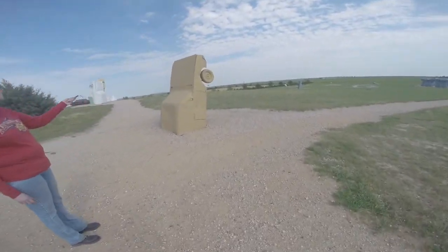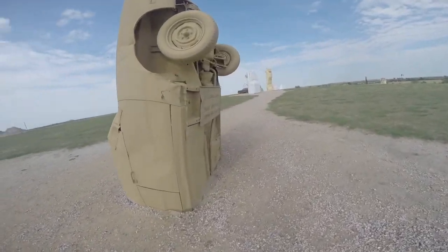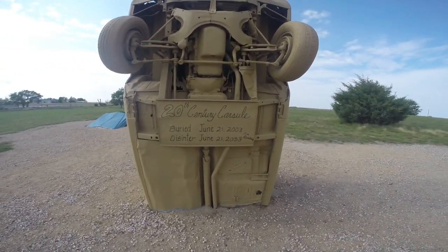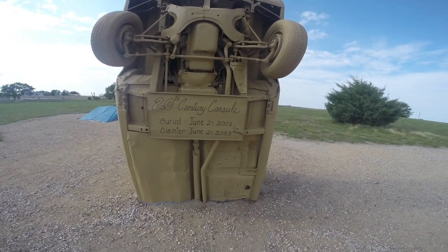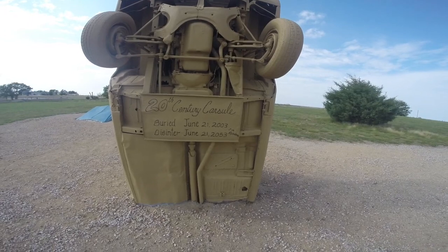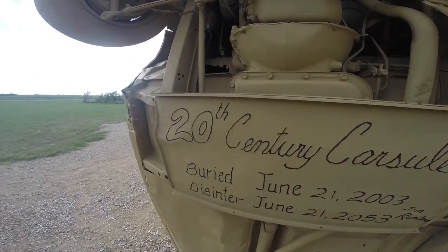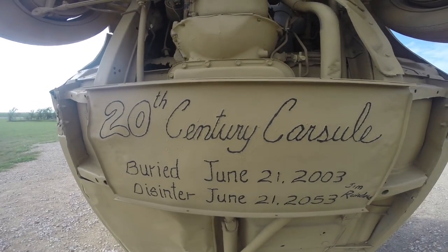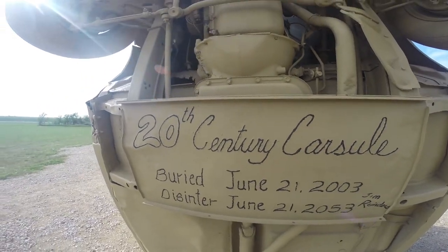And then this one over here is a time capsule as well, because we read about it down there, but I don't remember what it has. Yeah, there's a sign on it. It says 20th century capsule, time capsule type thing. Buried June 21st, 2003. Disinterred June 21st, 2053. Says Jim Reinders, looks like he signed it. I think the sign said that was going to be his 75th birthday. I thought over there was his 75th birthday. The one they take out in 2023, I think, is his 75th. 2044, I think that's his 77th. Okay. I don't know. One of them is, one of them isn't.